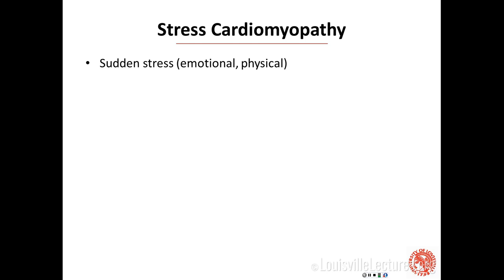Okay, good. So you can't have an MI that explains this. So it's a diagnosis of exclusion. So no coronary disease that explains the pattern of LV dysfunction. What else? Reversible. Good. So it should get better within 6 or so months. That's 3. What else?